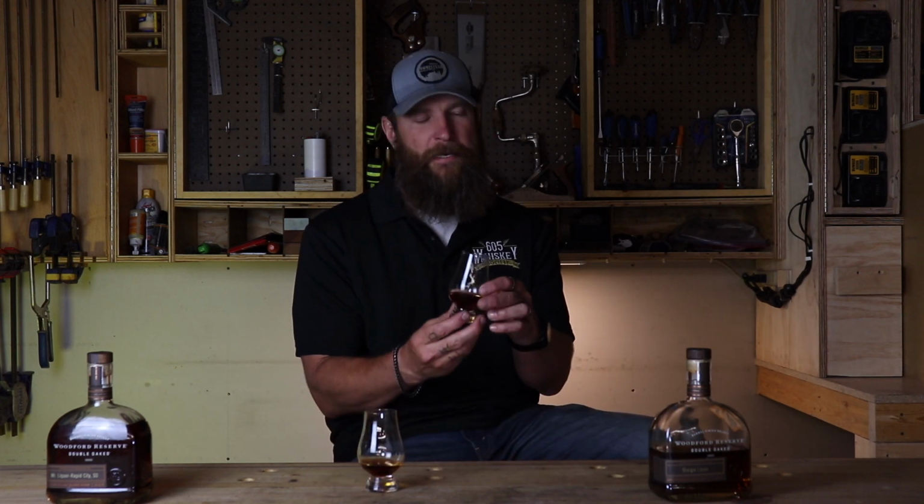Brown sugar, no. Like a really light molasses and cherry cough syrup. Like light cherry cough syrup and molasses. A little bit of spice. That medicinal cherry is really kind of coming through. Let's go to glass number two.